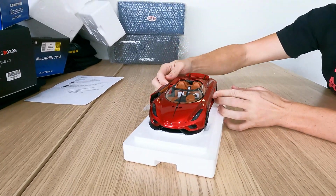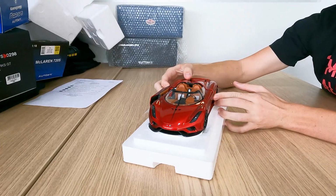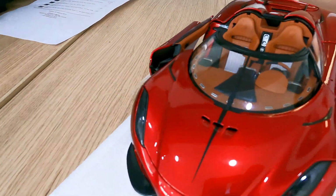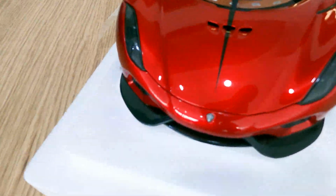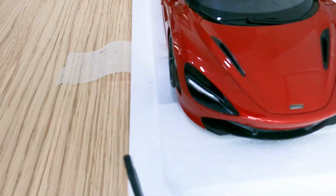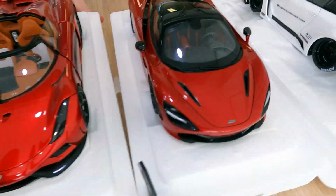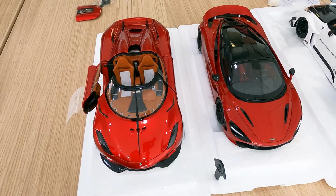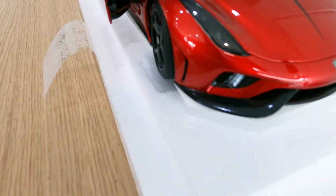What was the price difference between the three? Do you remember? I can pull up the price difference in a sec. Because this one's detail, even the paint, this and the Bugatti were the most expensive. Thirty times better than this and that. Yeah, if you just put them next to each other. Dude, this one's gorgeous.